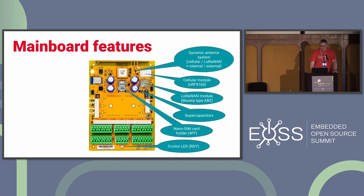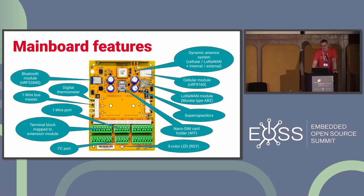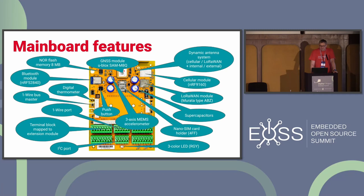There is, of course, a standard SIM card holder, the three-color LED, the I2C terminal block, and the terminal blocks, there are two of them mapped to the extension modules, I'll speak about it later. And there is a hardware one wire bus master port, and an onboard I2C digital thermometer, and the Bluetooth module, which is the main one. We use again Nordic NRF52840. This one is hosting Chester SDK, and this is what our customers are using to create and craft their applications. And 8 MB of NOR flash. Recently, we made it work so that we can flash the main application firmware from external SPI flash. The u-blox GNSS module supporting GPS, GLONASS, Galileo, and Beidou. The push button, and again, I2C peripheral, the three-axis MEMS accelerometer.